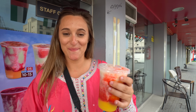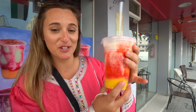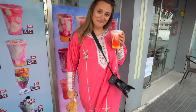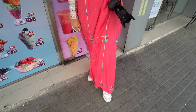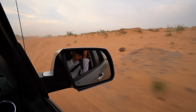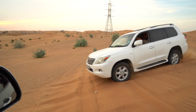Wow. Oh yeah. Oh my gosh. It's like all my favorite fruits mixed into one big delicious slushy. Nice and sweet, nice and refreshing. It matches your dress. Oh yeah, it does. All right, now we are heading into the desert. Let's go. All right, we have officially made it to the desert. Four-wheel drive is on.